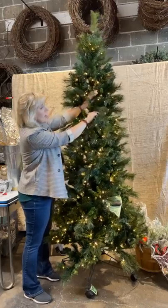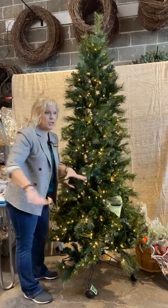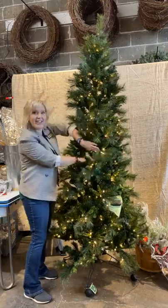And if you're getting this straight out of the box, I recommend putting the base section in your stand first, lean over it, shape it all the way to the center pole before you put the next piece on, because it's so much easier to reach it if you're not having to fight inside like this.